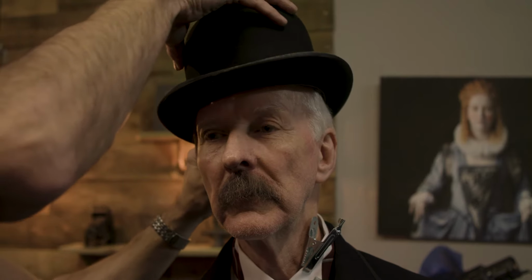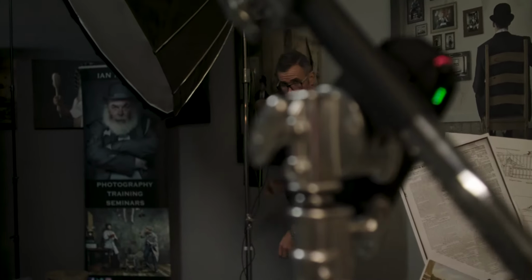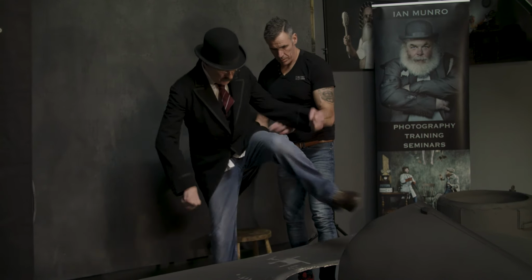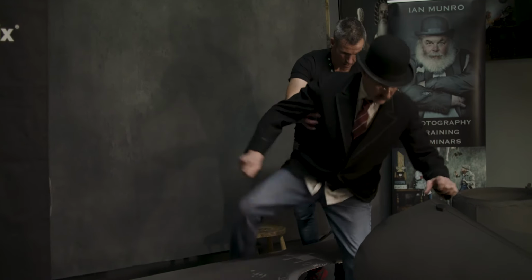Stay where you are, here we go. Finally, everything is coming together, and the main lights are brought in and adjusted to Ian's direction. John is installed in the submarine and will have to stay there for the next 2 hours, occasionally being brought tea.